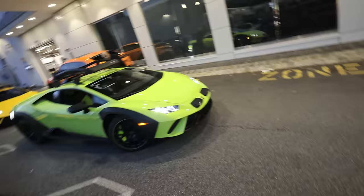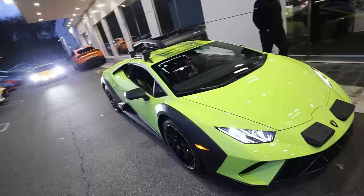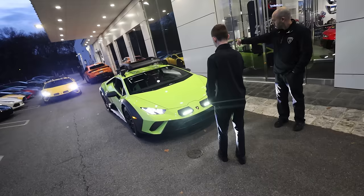The sun just went down here in Jersey, and this color, this Verde Scandal, it almost glows in the dark. This was an original Lamborghini color on the Miura. And of course, we have the yellow Sterrato as well. We got to put up the high beams, baby. Come on out. There we go. So illegal and so cool.